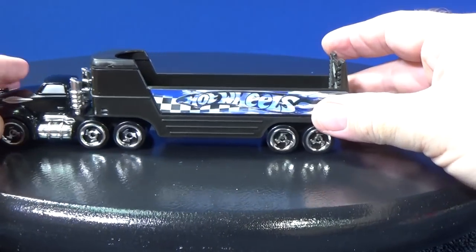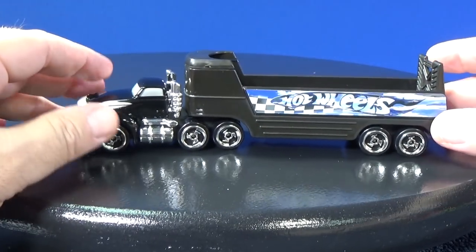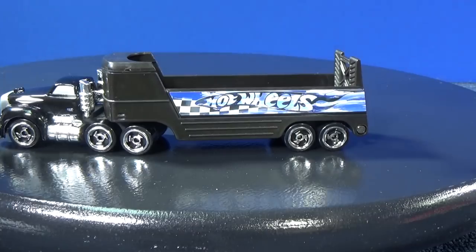Check the squeaky. I'll be quiet. Well, that's kind of noisy. I'll do it on the carpet. But I don't hear squeaking. Rolls, let's see. Rolls nice. Pretty good. Now this part here.